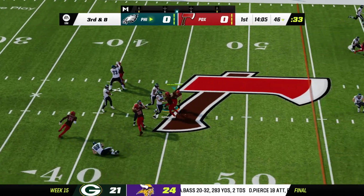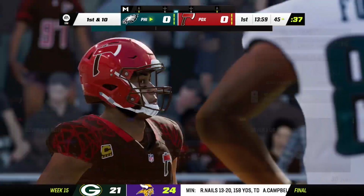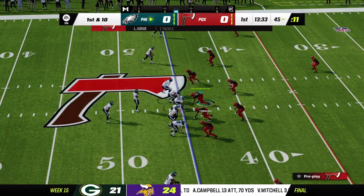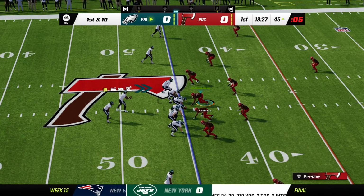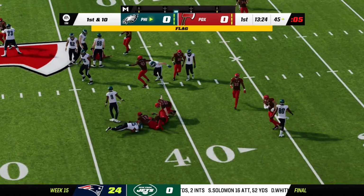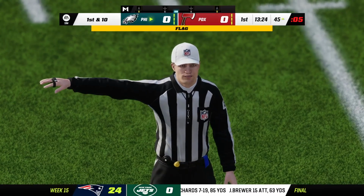On third down, Anthony. He finds his man, complete. That's Dawson. And he is going to have an Eagles first down as they're able to get the third down conversion. And here's a handoff out of the gun. And not a whole lot of room to operate there on the first down run. He gets maybe 3. Holding offense.